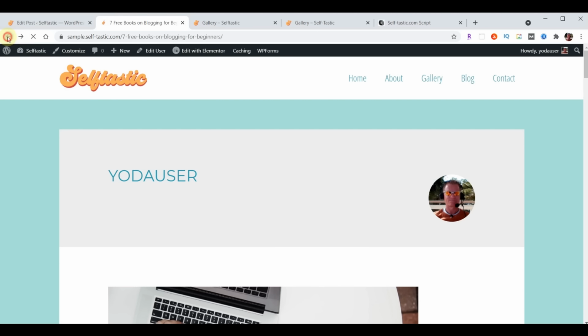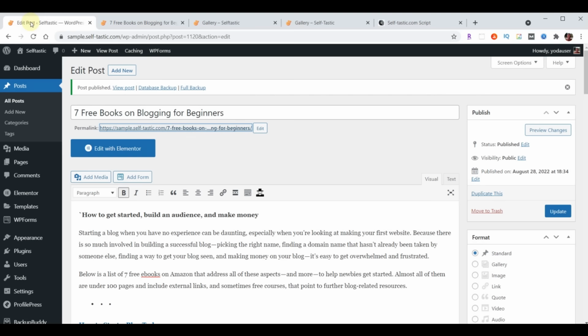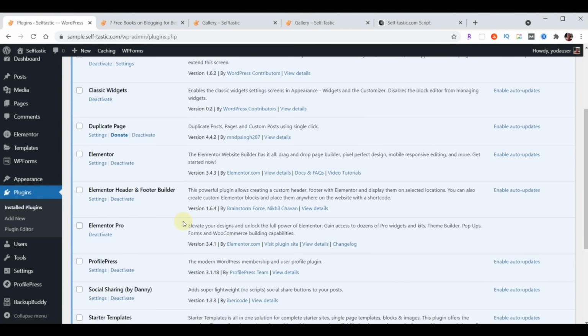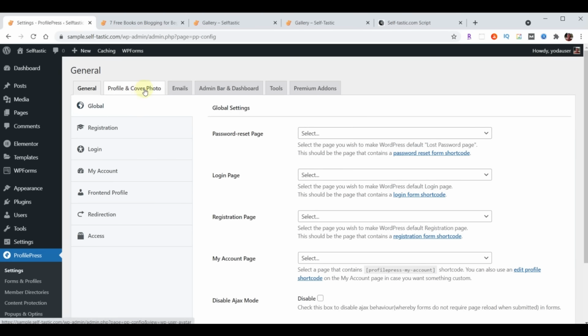So we'll back up. How do we fix this? We'll go back to our WordPress admin. So the 2 things we'll change are the profile picture and the pen name. The first thing we'll change is the profile picture, and we're going to do that inside of Profile Press. And I go to Plugins, and then I scroll down to Profile Press, and I choose Settings. I'm going to choose Profile and Cover Photo.